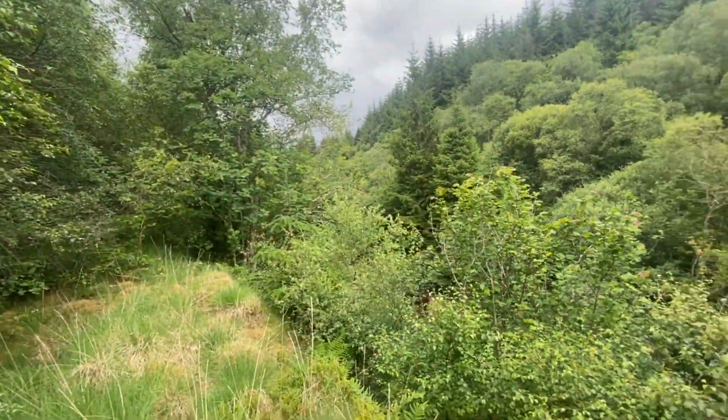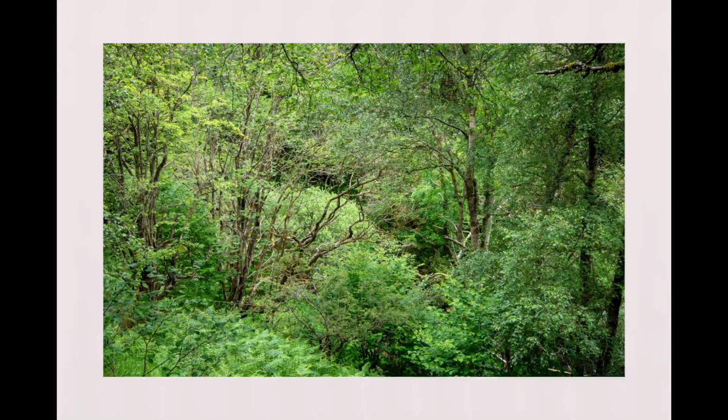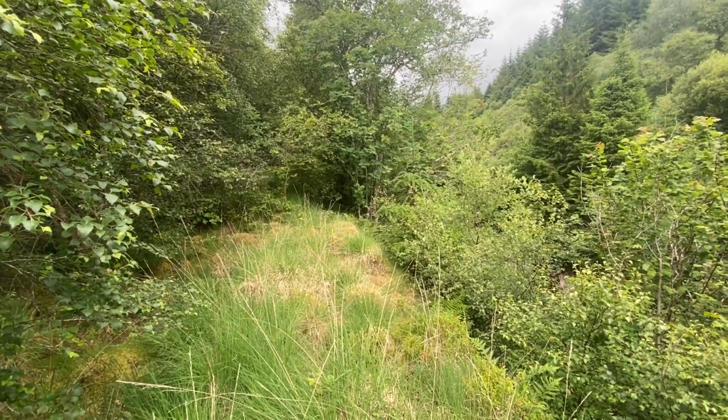I'm just taking occasional shots to document what I'm doing. There's the river still down there now, and I'll stick them in the video. We're not getting many compositions so far, but we're having a warm, enjoyable, challenging walk. That's good enough for me.